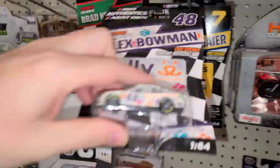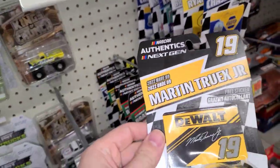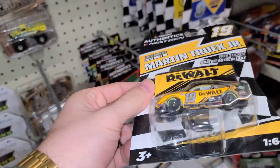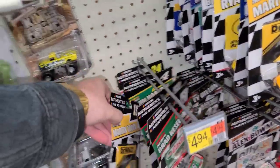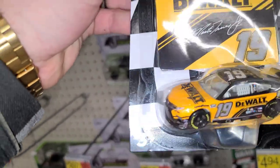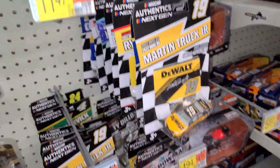All right, hang up some of these. They got some NASCAR Authentics, but we saw all of these last time. Here's the DeWalt Martin Truex Jr. Maybe they had two, because I see another Martin Truex. Yeah, but neither of them shiny. I don't know if that one's supposed to have a sticker on it as well.